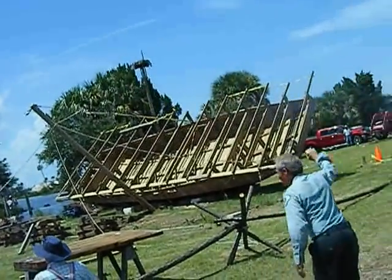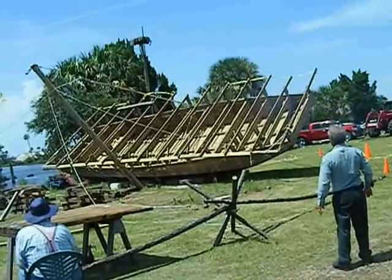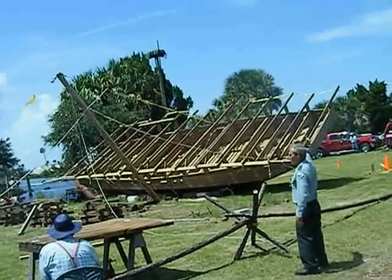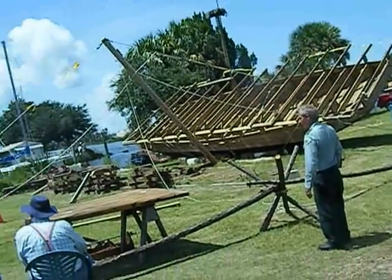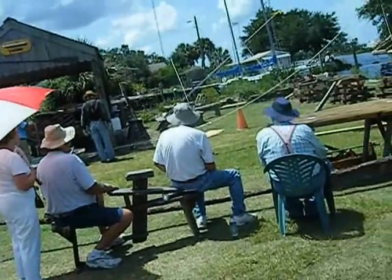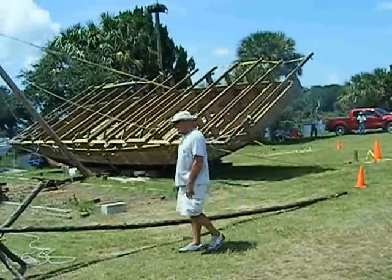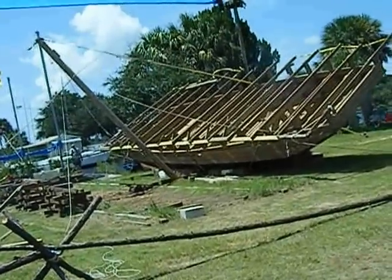Steve Kingery's in charge, sort of. Between him and Waylon and these other guys, it's going pretty good. There it goes, and it's landing on the hay bales. Checking pulley and cable locations and things. I suppose in the old days they would have had mules on the other end.